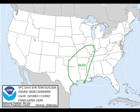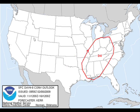When you slip out to day 3, and this is Tuesday, you can see that edges a bit closer. And then day 4 is still looking very impressive for the Ohio River Valley and the Tennessee River Valley and lots of Mississippi and Alabama. So we'll be watching that system very closely.